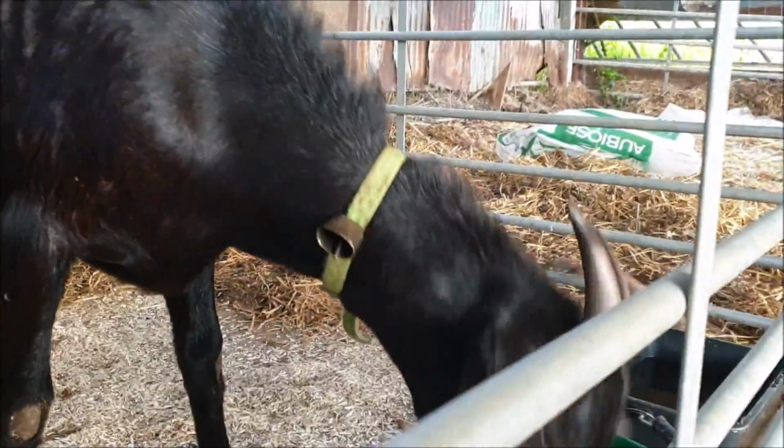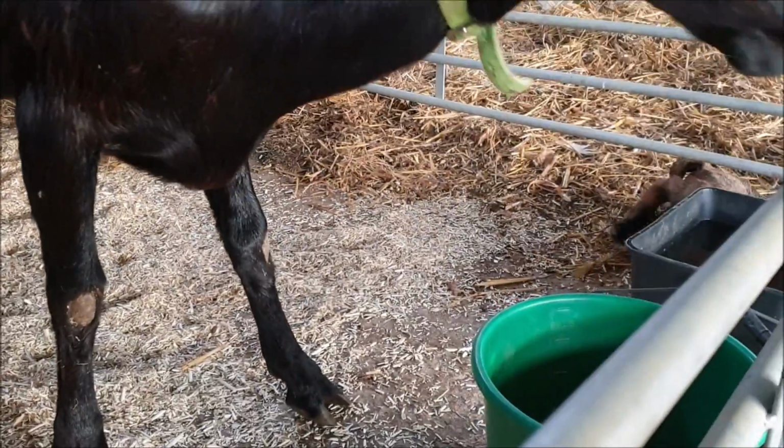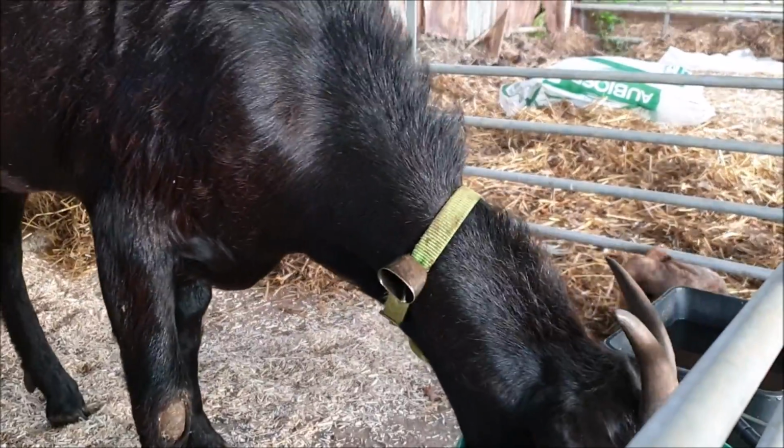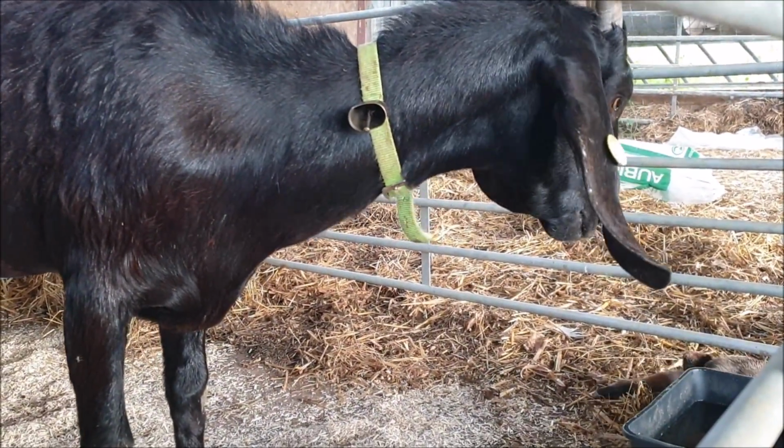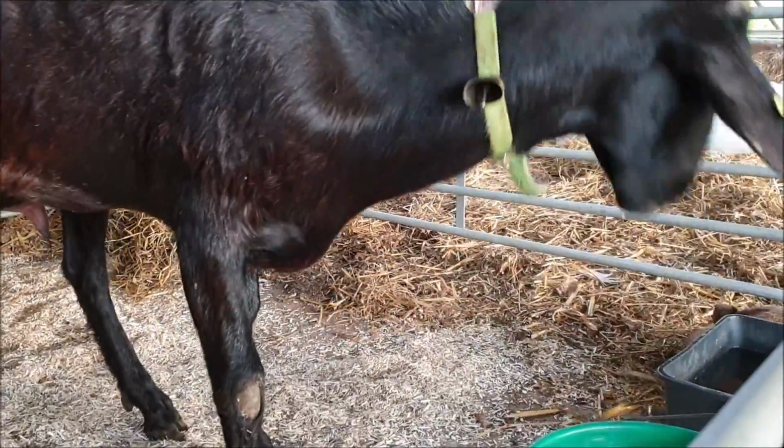I might actually do that. Because she's never had babies before, she doesn't understand. So I might just get in and hold her and let him suckle for a bit, and then she'll work out that he's actually relieving the pressure.